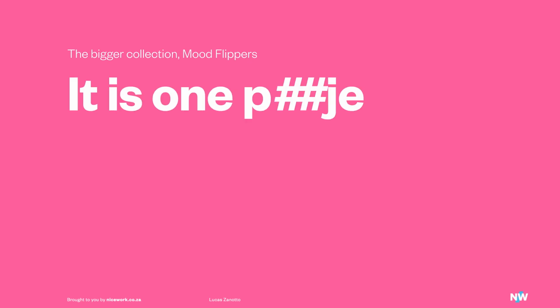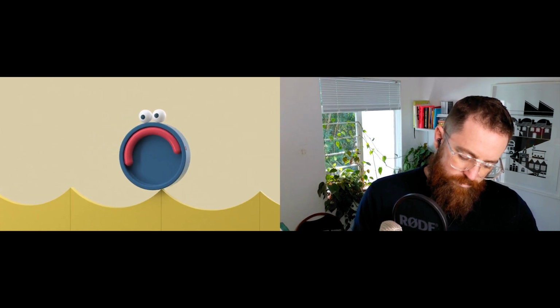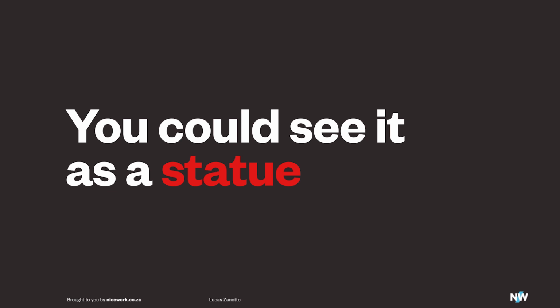nearly one art piece. But out of this art piece, through a technique of generating different rules, as I explained before, you nearly split it up into thousands of pieces, and then you can sell these pieces, and you have a piece of this one bigger project. At the same time, you could see it as a statue, you get an animation, similar to a vinyl collectible toy. And maybe it's even more exciting because it's a unique thing.